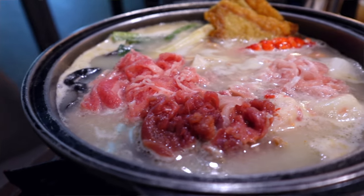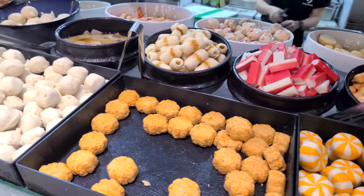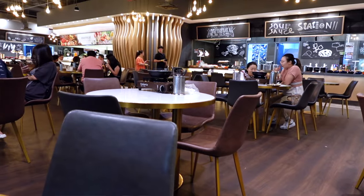One thing about Singapore, it's really popular for hot pot. So a lot of buffets you'll find are hot pot buffets, or they incorporate hot pot as part of the buffet. So Overeat is the same thing. They incorporated hot pot as part of the buffet.